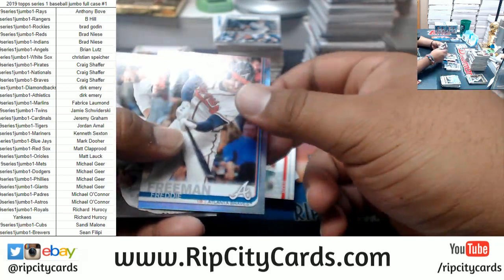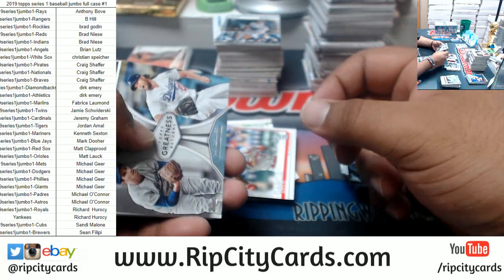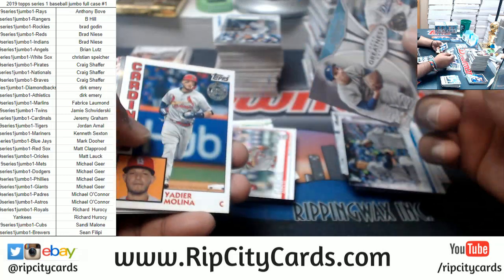Joey Wendell, Rays 2019. Freddie Freeman of the Braves. A little chromie.